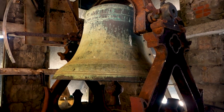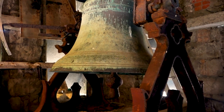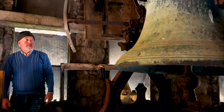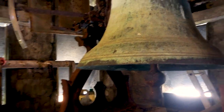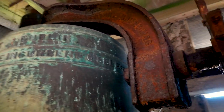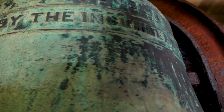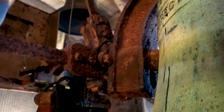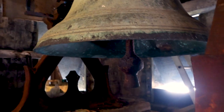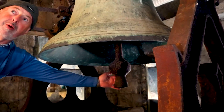That was put in in 1901. Specially designed for Ballinasloe, and the date 1901 is printed on it. Look at the mechanism, the old cast iron frame it's built on. And she moves. We're going to give it one ring just for the purpose of today.